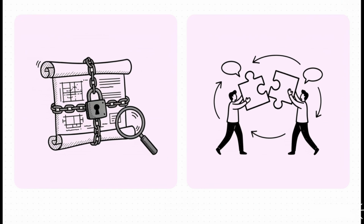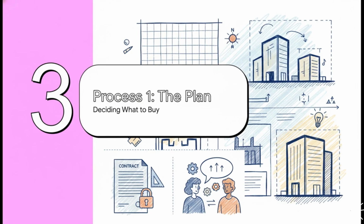But on the other side, you have the Agile approach, which is all about collaboration. Here, the agreement isn't the end of the line, it's the start of a conversation. It's a flexible framework for working together to hit a shared goal, even if you don't know the exact path to get there yet.